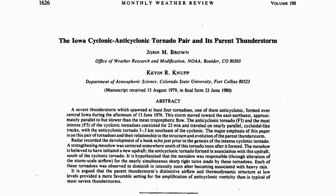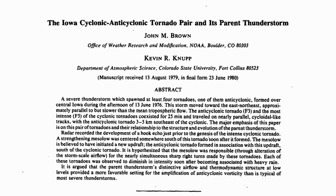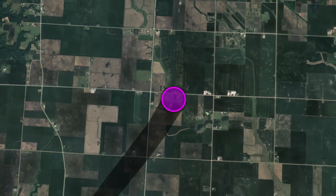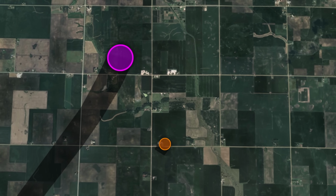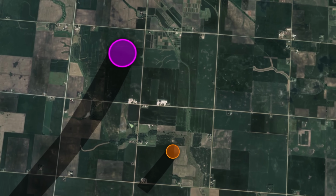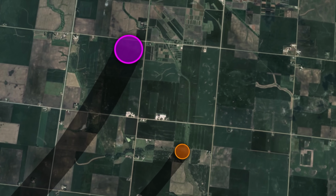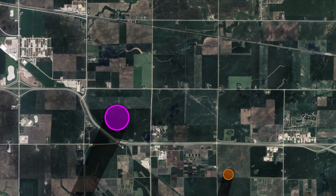The second theory comes from a paper written by John M. Brown and Kevin R. Knupp in 1980 and goes as follows. They first theorized that as tornado number 2 was heading towards Jordan, tornado number 3 began to form in a different spot. Rather than forming to the west of tornado number 2, they theorized that it formed to the southeast. It then moved northeast in unison with tornado number 2.